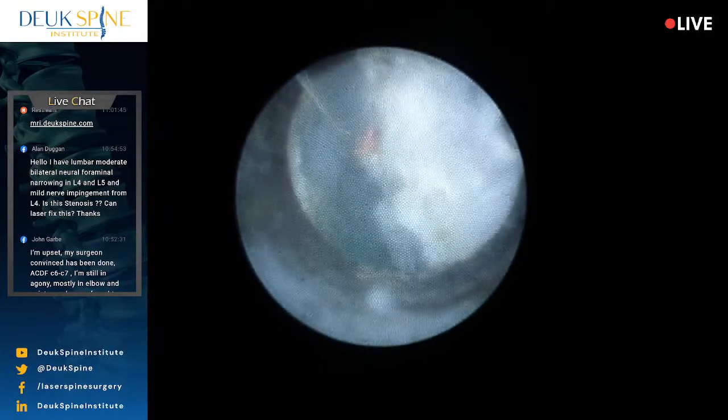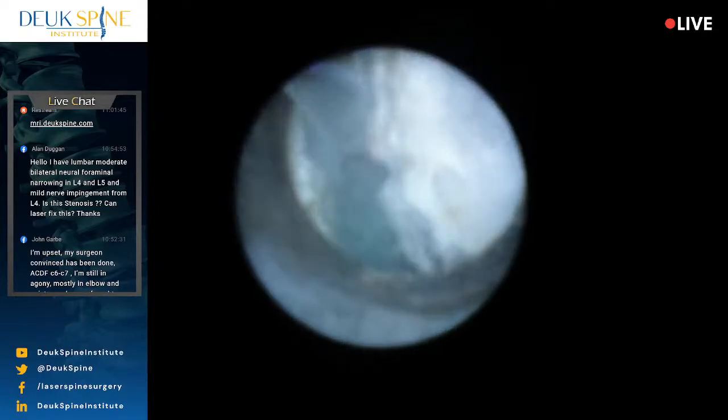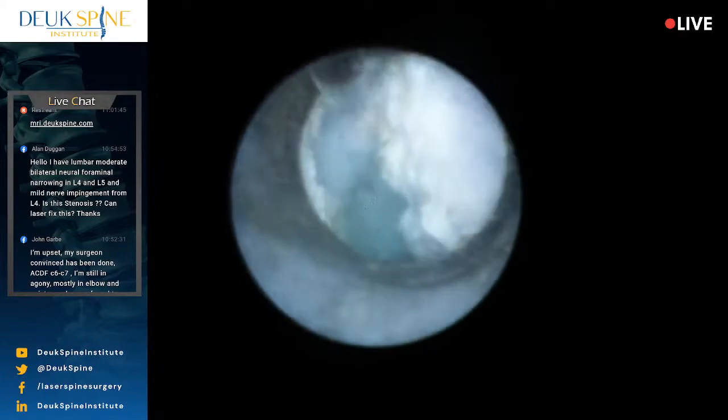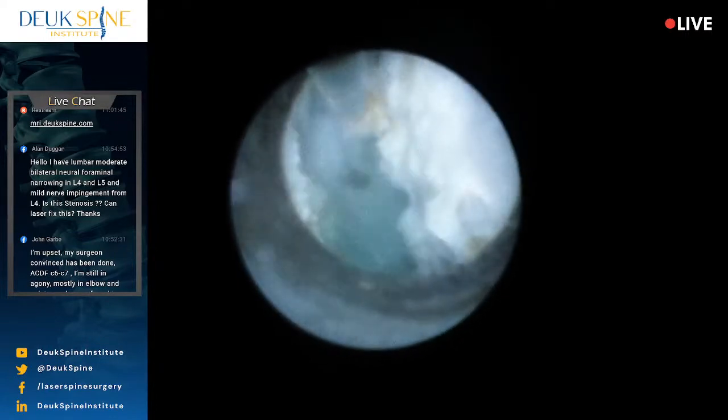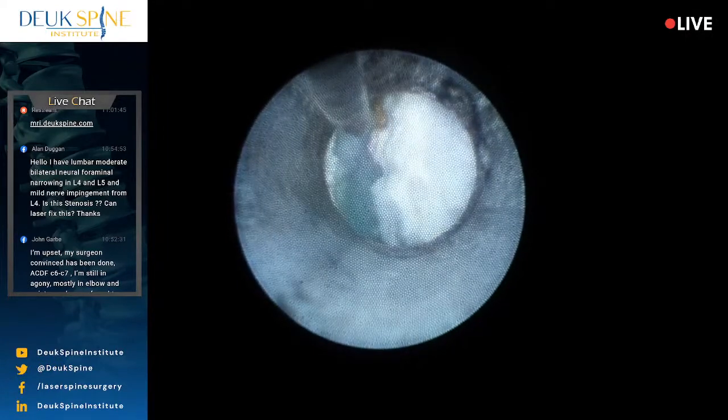These are some bone spurs around the foramen. I don't mind getting them. They're not supposed to be here. They're close enough to the nerve root. I think that may be a herniation there as well. So I'm gonna play with it, see what happens. It's definitely not the nerve.